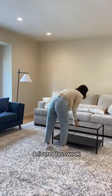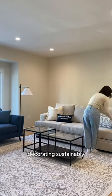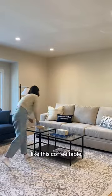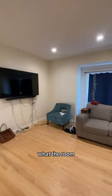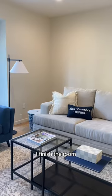I had the sofas delivered last week, so now I'm setting up some of the smaller accent pieces. Decorating sustainably and staying on budget means working with things the client already owns, like this coffee table. Here's a video of what the room used to look like versus how it's coming together. Follow along to see how I finish the room later this week.